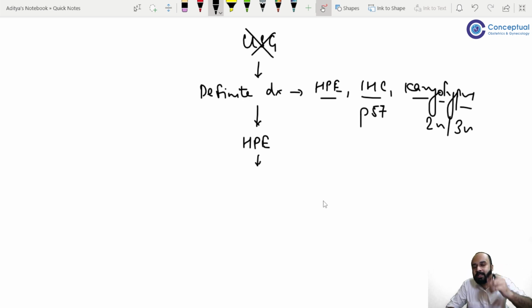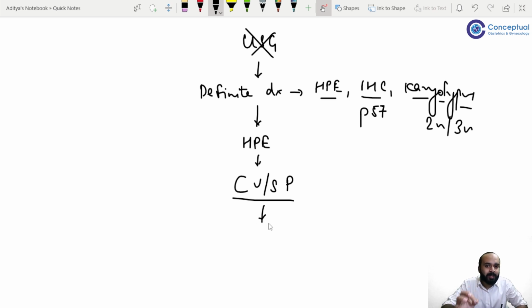All we saw were these hydropic changes, and we sent them for a histopathological examination. So in that scenario, just purely on the basis of histopathological examination, we will not be able to make out whether it was complete or partial. In that scenario, if the mother was having a partial mole, which we incorrectly said to be a complete mole, and we decided to not give her anti-D, it would lead to a loss.